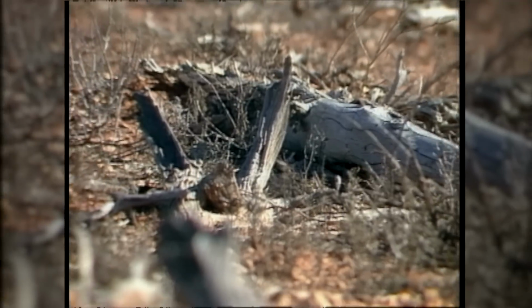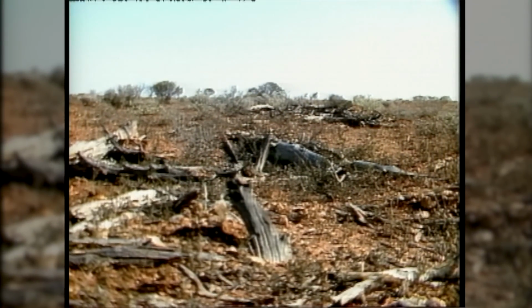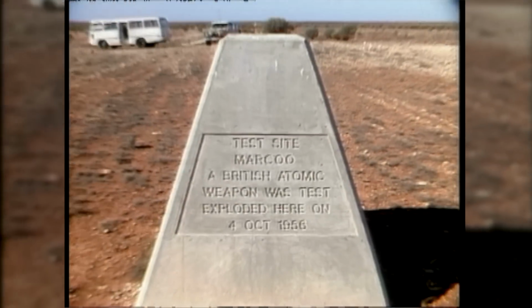One particularly famous example of that happening during the tests was the Milpuddy family. They walked onto the Maralinga Range in 1957, several months after a test had been held at a site called Marku, the only bomb test at Maralinga that involved detonating a device on the ground, and so it created a crater, a very deep and wide crater. The Milpuddy family camped by the side of that crater.